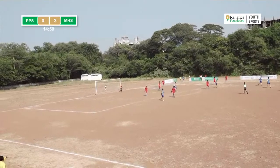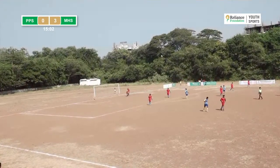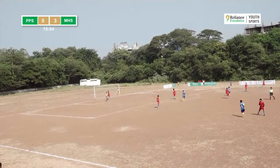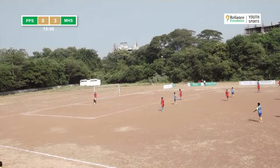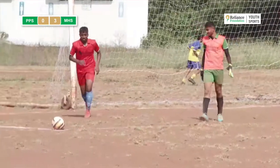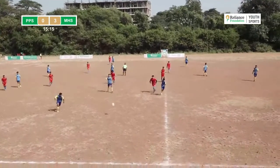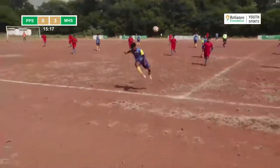The right flank is being utilized as much as they can. And because of the same reason, I believe Panhala are trying to make a 2v1 over there for the right winger who's present for Maharashtra, but they can't do much about it because I believe the right back over there needs to be told to make sure that he is in his position and stays afloat.